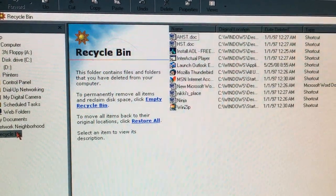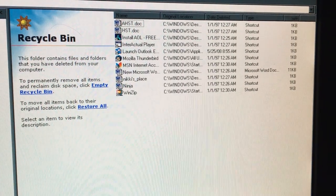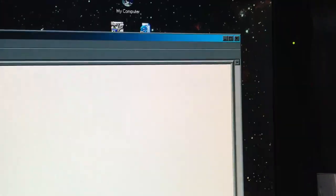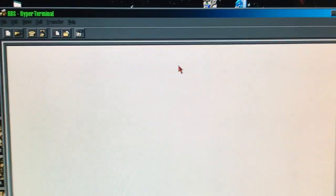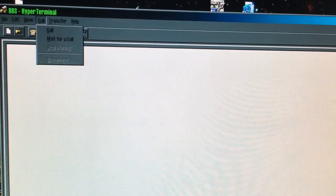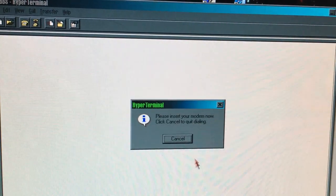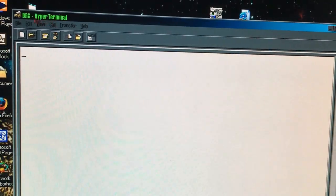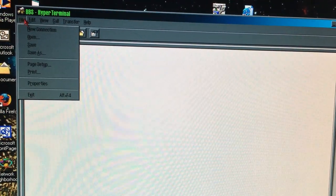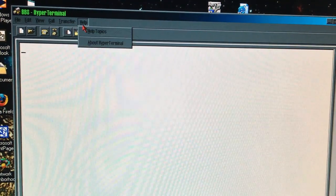Files in here. WinZip. No, but can't make a connection here. Please insert your modem now. Interesting. Wonder if this is set for COM2.